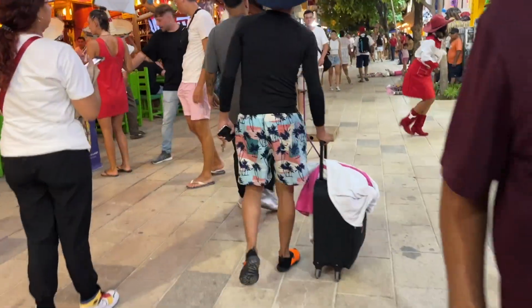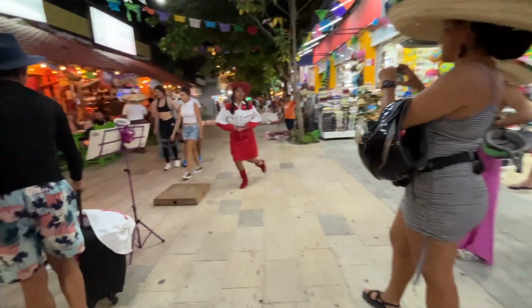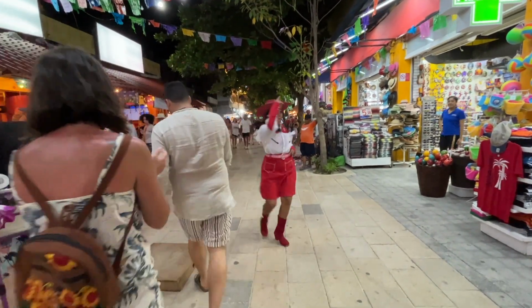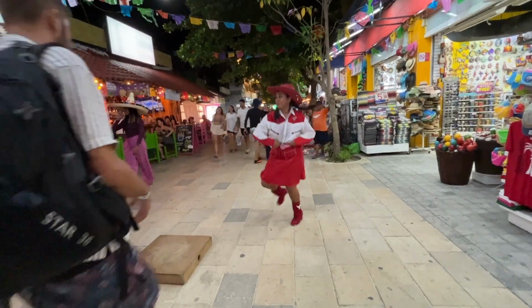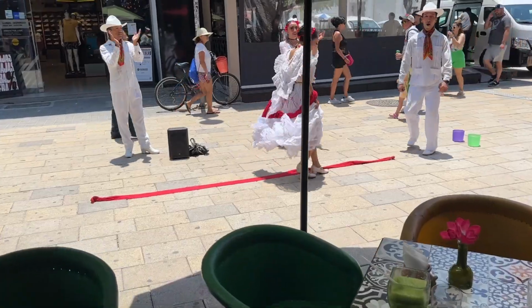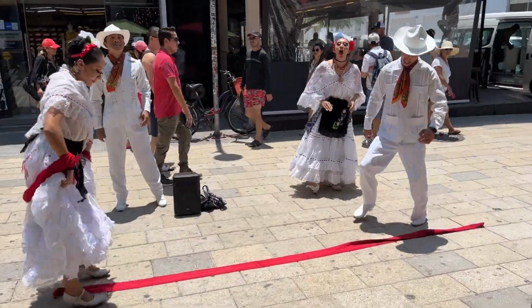On the main walkway in Playa del Carmen, you'll see a lot of street performers like her, and they do rely on tips. So if you enjoy watching them, do make sure that you take care of them and give them a nice tip of about $2 or $3 US, which is about 50 to 70 pesos.